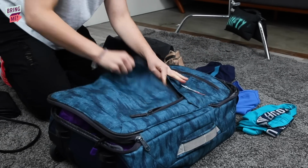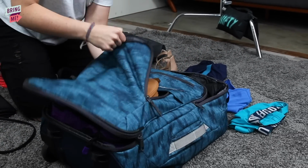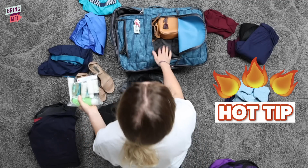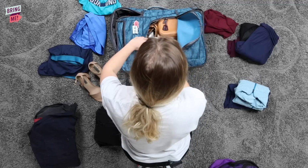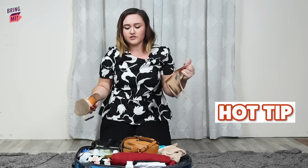Okay, let's see if this purse fits here, and it does. I'm putting the makeup and the toiletries in this outside pocket because it takes up a good amount of space and it would not be efficient in a cube. So it's looking pretty good. The only thing left are the heels. I always leave them for last just so that I can kind of Tetris them in.